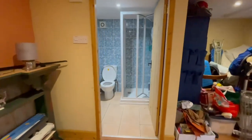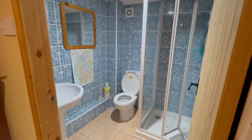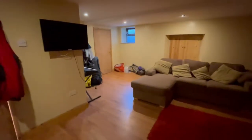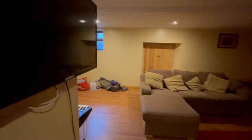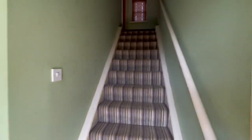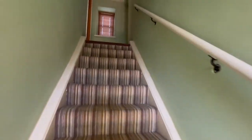And there's also an ensuite shower and bathroom in here. So this room, or this ground floor, could be great for multi-generational living if somebody wants to be on the ground floor for access, or it could really be for a large family or whatever you want, really. So if we go back out of here into the hallway and then go up the stairs, you'll see what I mean.